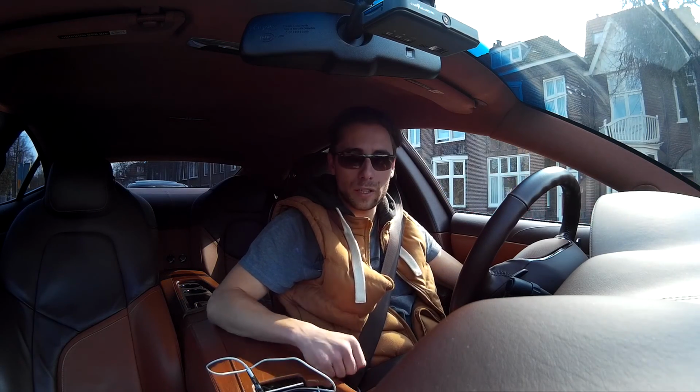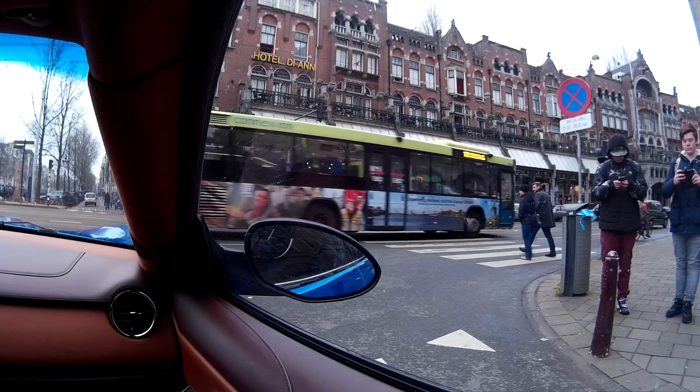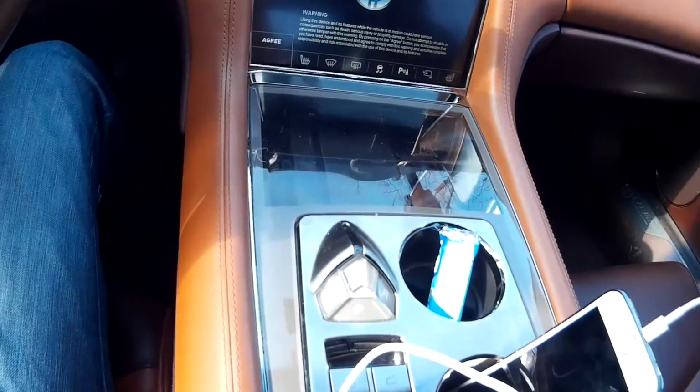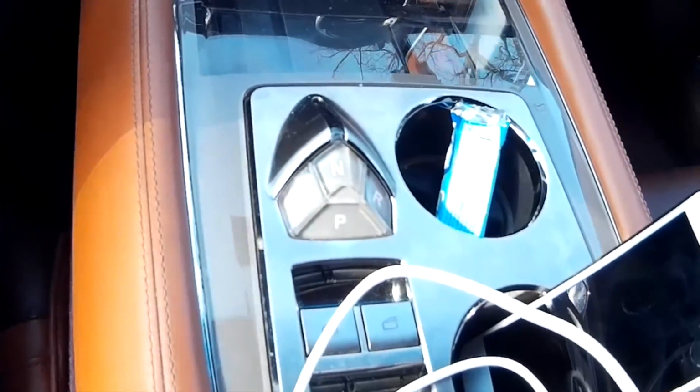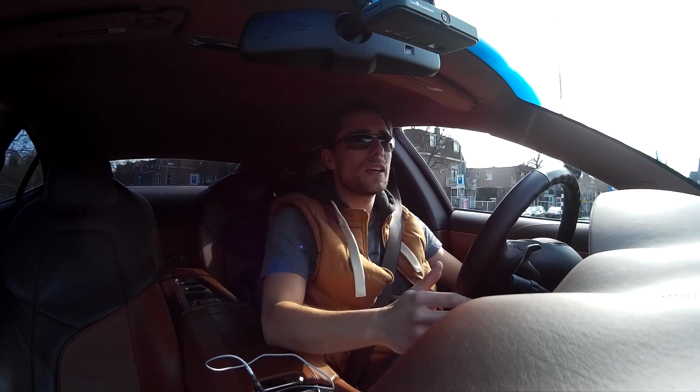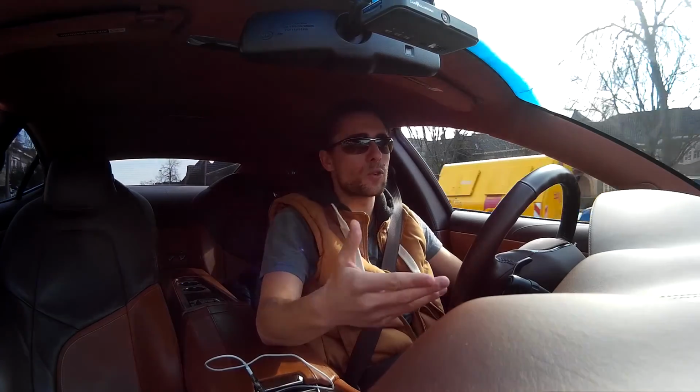And right now the sun is shining on the console, where you can select the drive, the neutral, the reverse, and the park. Let me show you. Well, the sun is a bit gone now, but when the sun is shining on it, it's impossible to see in which gear you are. Of course you would know when you're driving, but it is a bit silly, isn't it?